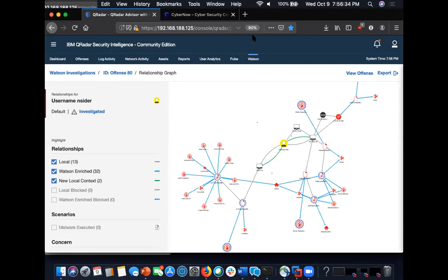The only reason I wouldn't run Watson on Community Edition is because you have to pay for it. If you're paying for Watson, you might as well just pay for the full features. But all the apps will run on Community Edition. So if you want to test it out, play with it on your home network, maybe put it in a dev environment, it's a good tool to use.